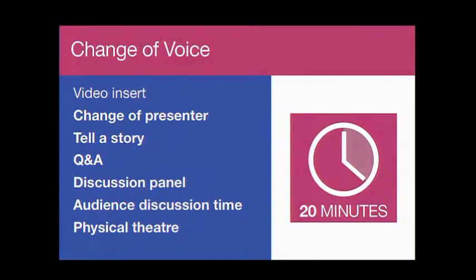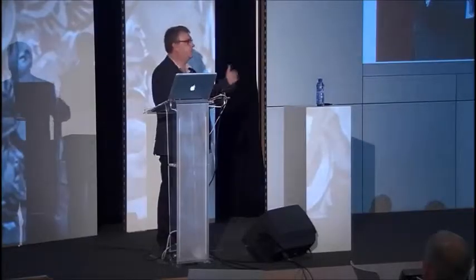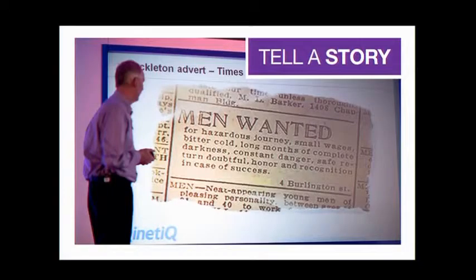So let me just flick through. I'm going to go through at speed just some of these examples of the types of things you do to break after 20 minutes. So the change of presenter is the obvious one, and that might be there are two people on stage and you change the voice. It might be you literally change the presenter. Sometimes people have more content and want to talk for longer, and this is one of our big challenges. So it's how do we break one presenter who's got an hour slot into 20-minute chunks. So another one is to tell a story.